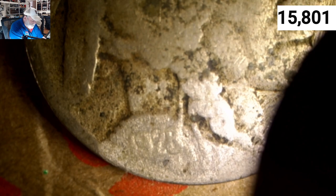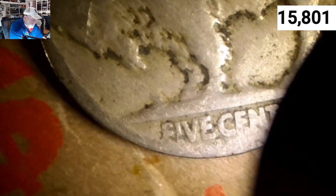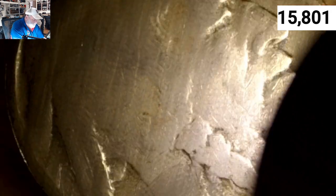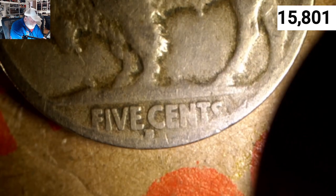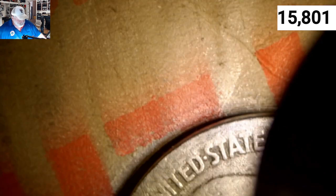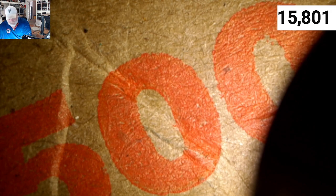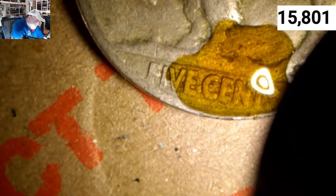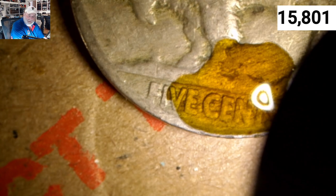We have a 1928 D. A 28D we need in our book. Boy, it's not a very nice one, but we've got one in the book. And then we have the 1916 S. We've already got one in the book. We'll check that one. Hopefully that's not better than what we've got. We do not have a mint mark on that one. No mint mark.